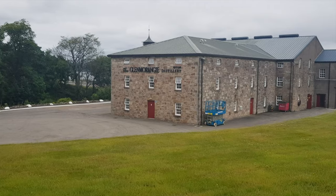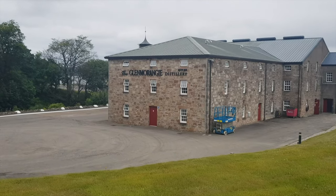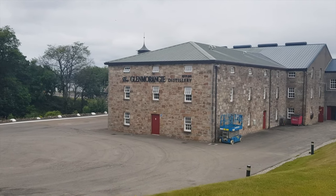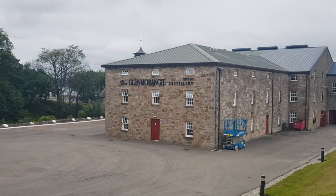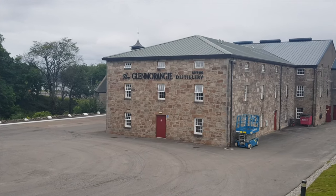So here I am in front of the Glenmorangie Distillery, one of the most popular whiskies in the world. Unfortunately, because of COVID, they are closed, so we just managed to take some photos from outside.